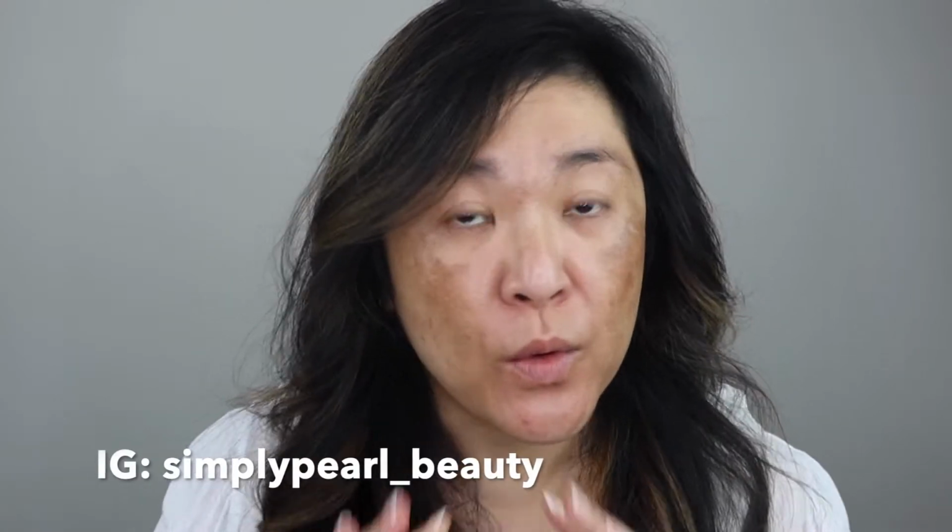So I got a request to do a Valentine's Day look, so I thought I would do that for you today with products that I already own, nothing new. I tried to decide what type of Valentine look I would go for. I mean, nobody's going anywhere. I think the hubs is gonna make dinner. I'm not sure what we're doing for Valentine's Day, but I thought I would go ahead and do a look that I would normally do if we were going out. So if you're interested in seeing what my Valentine's Day look looks like, then please keep on watching.